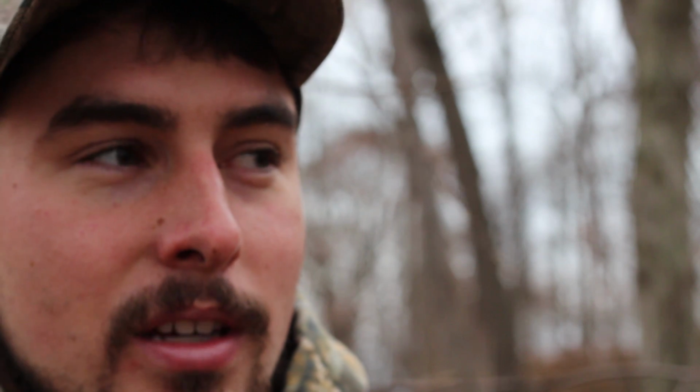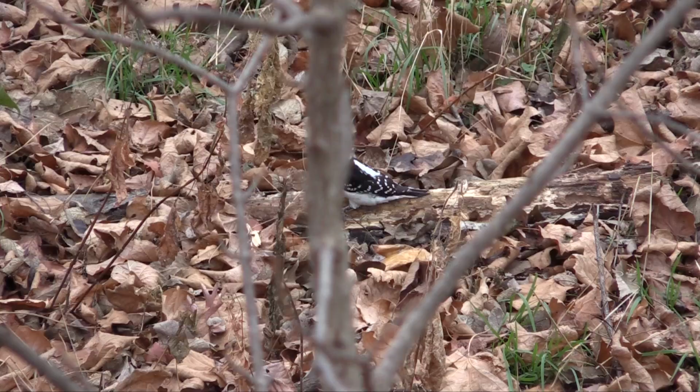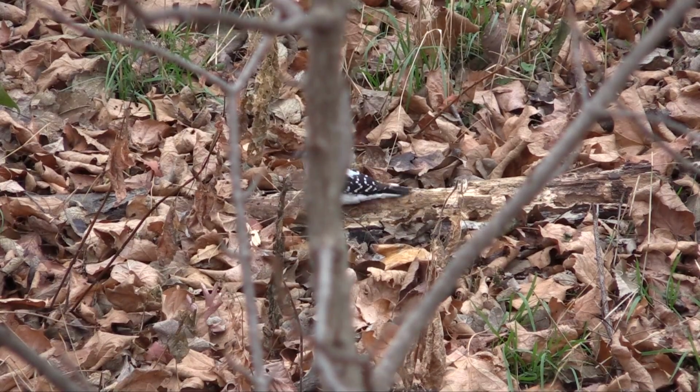So if I see a doe, we may or may not shoot. We're going to kind of read her body language. There's plenty of doe though. It'd be definitely good to harvest some doe off of here. But it is the rut, and I want to keep the odds of shooting a big buck in my favor. So kind of see how the day pans out and go from there.